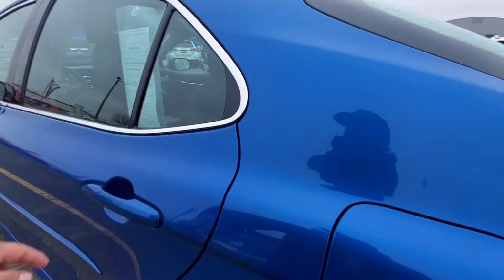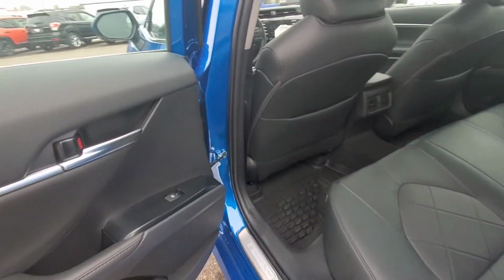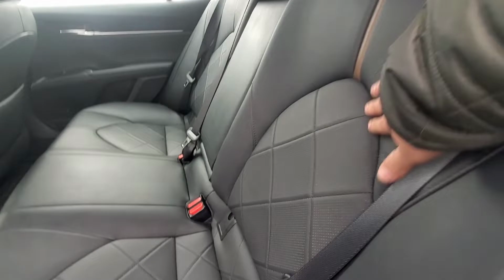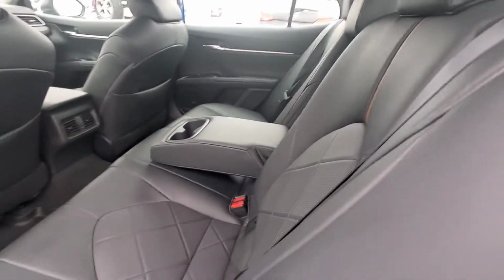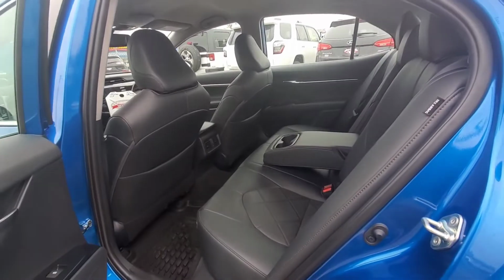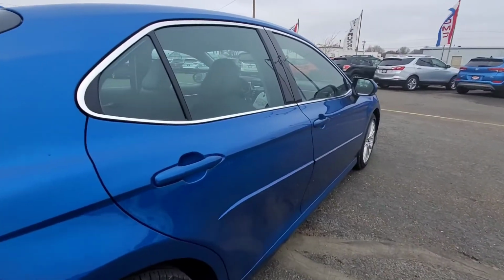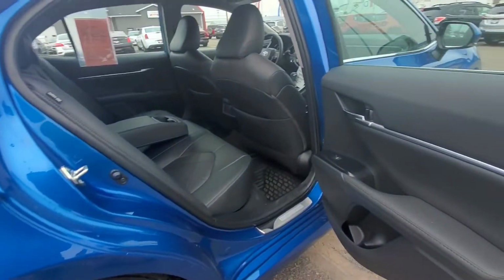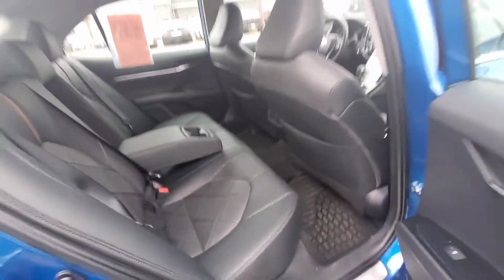Alright, let's go inside. Alright, so we'll check out behind the driver's seat. Rubber mats throughout this vehicle as well. Check out this awesome leather back here. It's very nice. We do have an armrest with cup holders there. That's a pretty cool design right there. Everything looks nice in here. Great looking vehicle.